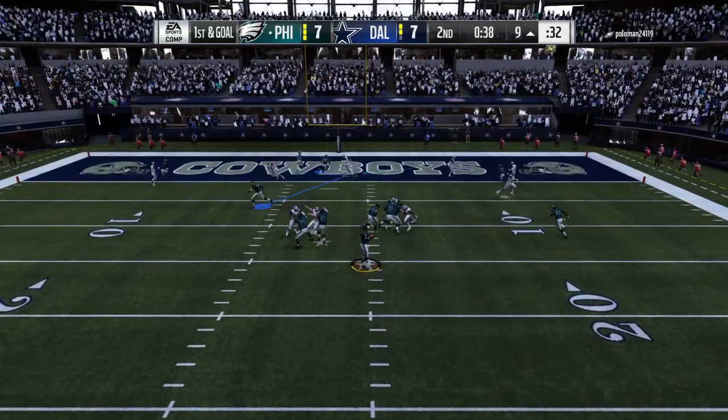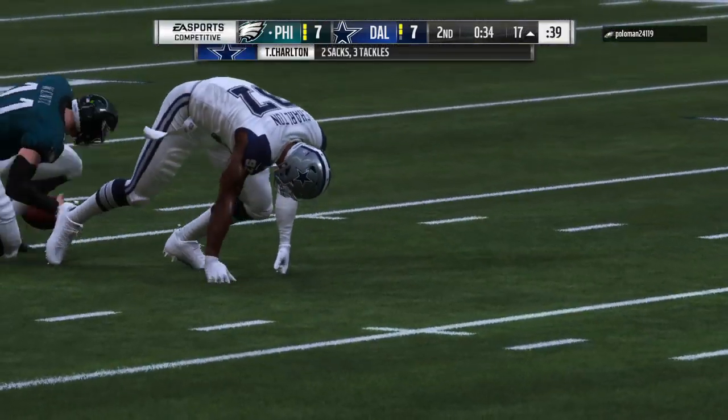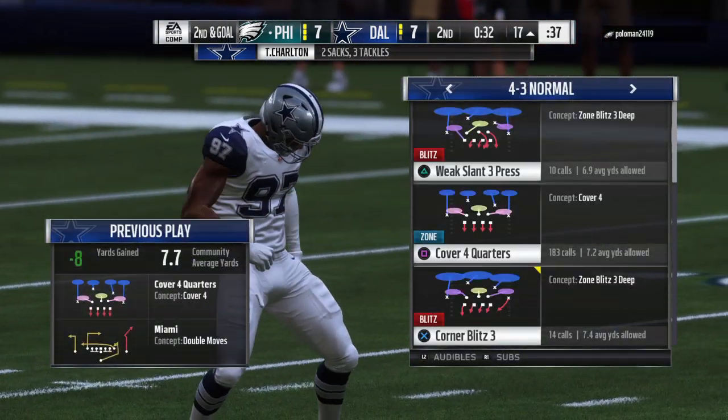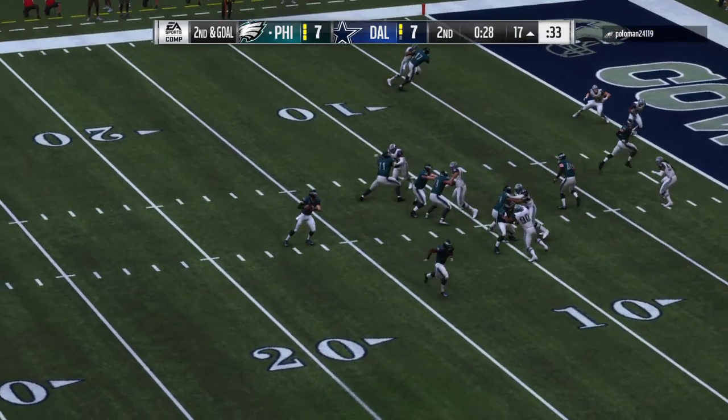Here's Wentz to throw. Nowhere to escape, and he goes down. Taco Charlton in there to get him. His second sack now of the afternoon.